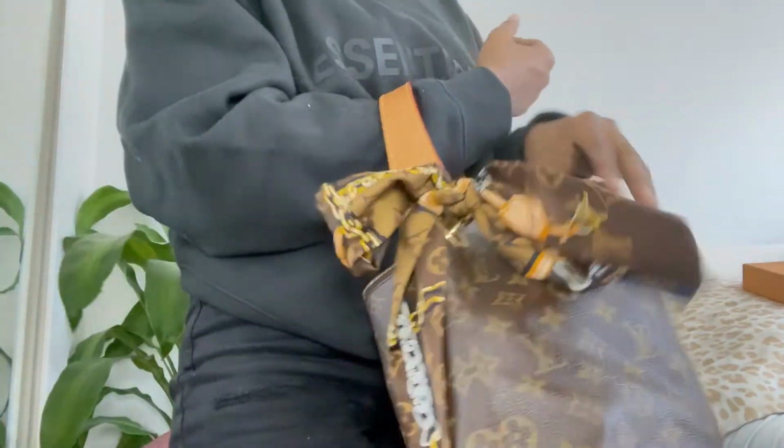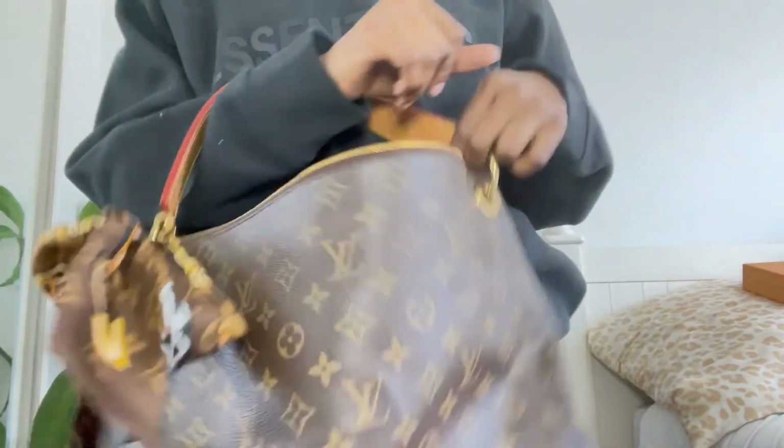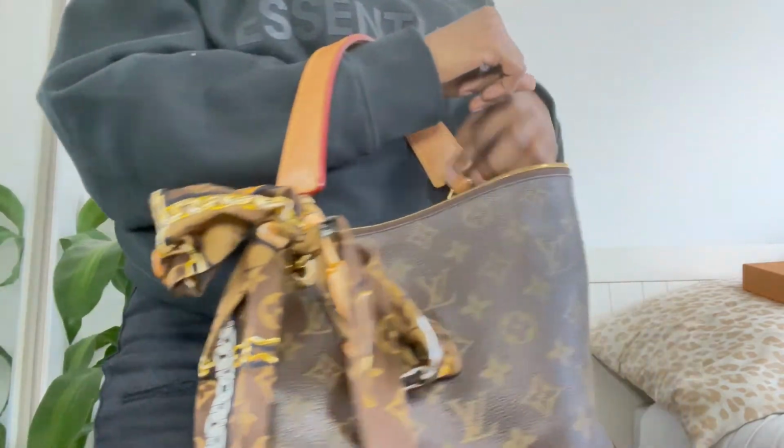I believe this is called the Graceful, if I'm not mistaken. I can leave the link down below, but this is what this looks like. Just a cute little accessory piece that you can put in your bag. And I think this is so cute, especially maybe not with a bigger bag like this, but with the mini bags or little small bags. I think that would be a really, really cute accessory to do it that way as well.